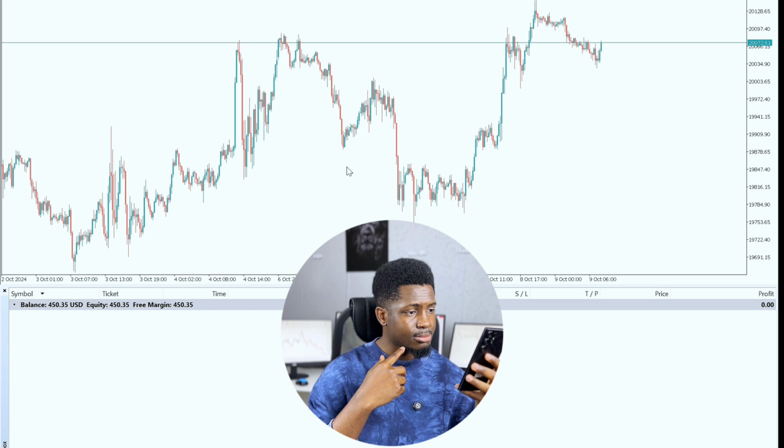some possible scenarios. Continued uptrend. If the bullish momentum persists and the price breaks above recent highs, a further uptrend could be expected. Consolidation or correction. The price might experience a period of consolidation or a temporary pullback to digest recent gains. This could provide a buying opportunity for those who missed the previous uptrend.